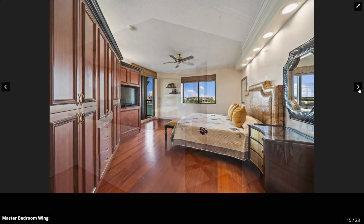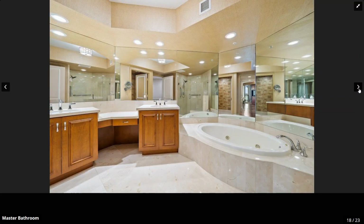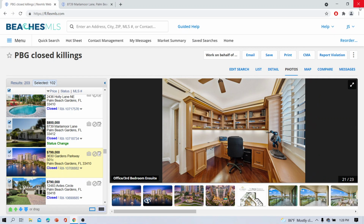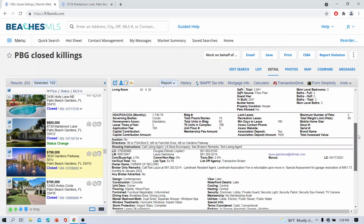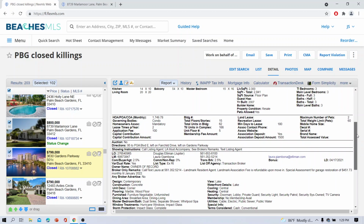The HOA is a little high though, but it's one of those concierge type condos where you can't park your own car, you have to use valet. That was the only thing I didn't like because I like to park my own car. I don't want anyone touching my car. Not that I have a great car, but it's just a germaphobe thing I have.